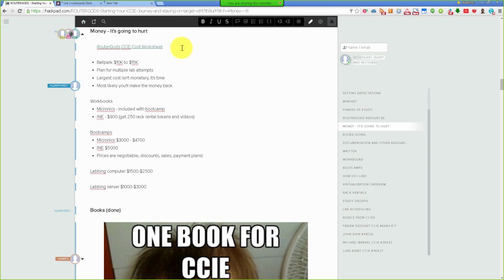You're looking at workbooks, either Micronix or INE or both. You're looking at rack rental tokens, the boot camps. Those are the approximate prices there. And if your computer sucks, you're going to need to buy a computer to lab to run GNS3. So somewhere between $1,500 to $2,500.